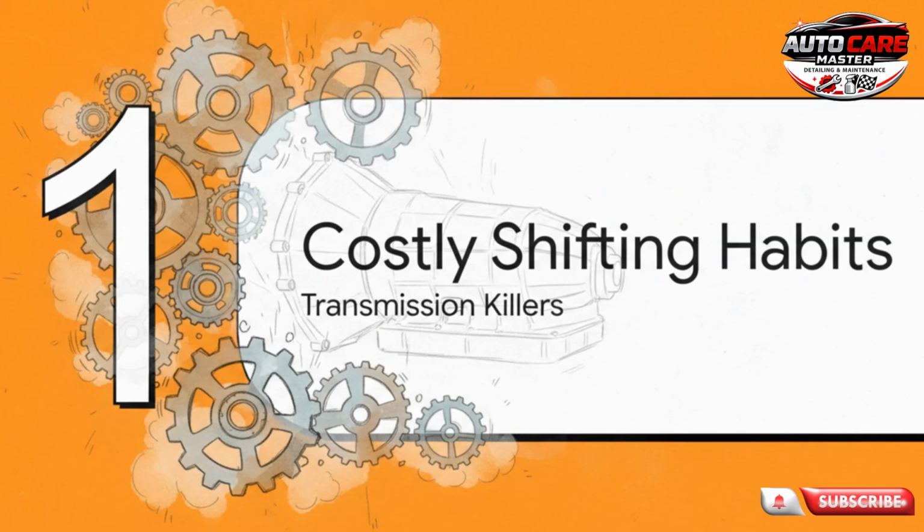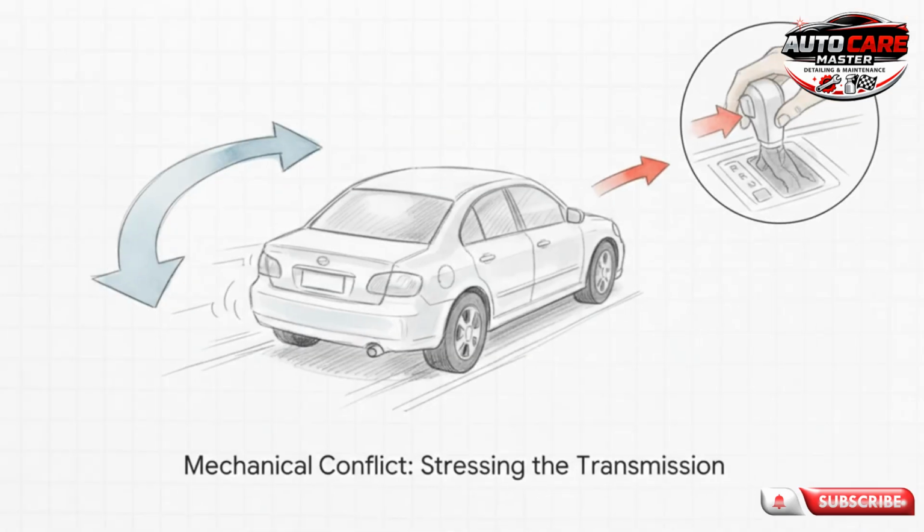You really don't want to mess this up, because if you do, well, you're looking at one of the most eye-wateringly expensive repairs you could imagine. So let's talk about these habits, the ones we call the silent transmission killers. And habit number one is that classic we just talked about, shifting from reverse to drive, or drive to reverse, while the car is still moving. I get it, we've all done it, trying to save a split second in a busy parking lot. But let me show you what that little moment of impatience could actually cost you.